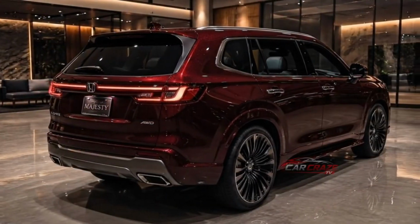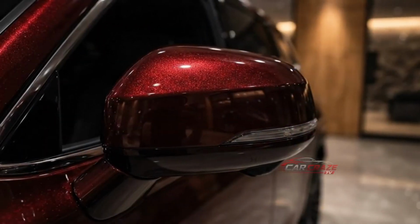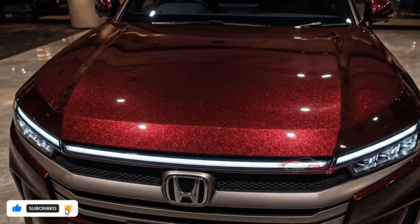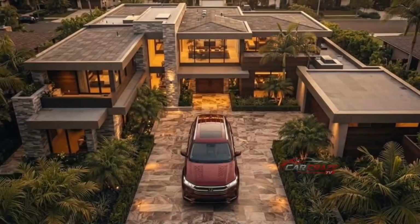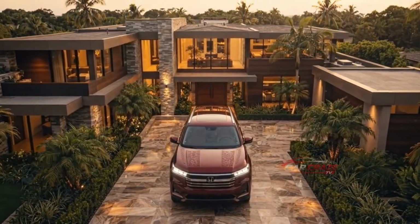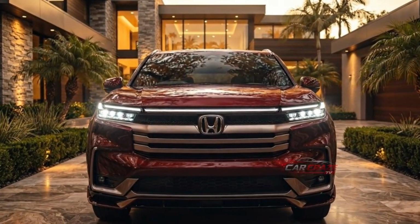Design we have seen in years, because the 2027 Honda Majesty does not look like a cautious family crossover. It looks like Honda has aimed directly at the full-size luxury establishment, added future-ready technology, and created an SUV with the presence of a private jet on all-terrain tires. But the most important detail is not its enormous body or dramatic lighting. It is the way this machine imagines Honda engineering at an entirely new level of comfort, intelligence, and prestige.